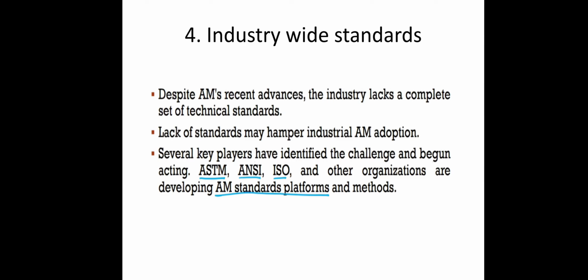Then another challenge in additive manufacturing is industry-wide standards. Despite additive manufacturing's recent advances, industry lacks a complete set of technical standards. Lack of standards may hamper industrial AM adoption. Even though STL and 3MF standards are available, they are not up to the standard. They are not on par with the increase in the level of additive manufacturing technology. Some technologies have been proposed for some processes, and other improvements in other processes need other technologies.